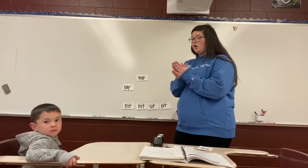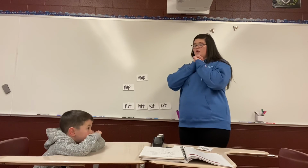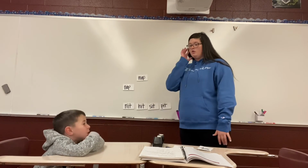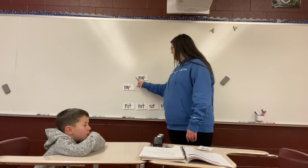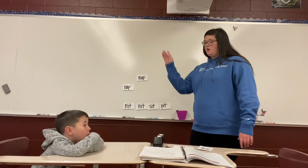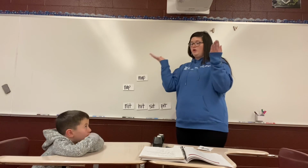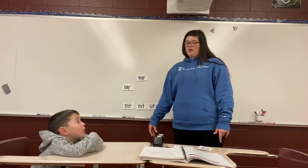So tomorrow you are going to have your own words and you're going to be sorting them all on your own. Okay, do you think you can do that tomorrow? Okay, so yesterday we worked on the middle sounds. So we were looking for all the letters that had the same sound in the middle. Today we worked on the beginning and ending sounds, and tomorrow you get to do it all on your own and show me how smart you are. Does that sound good? Okay, good job.